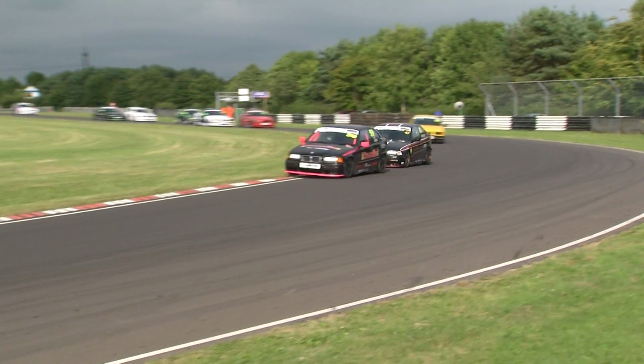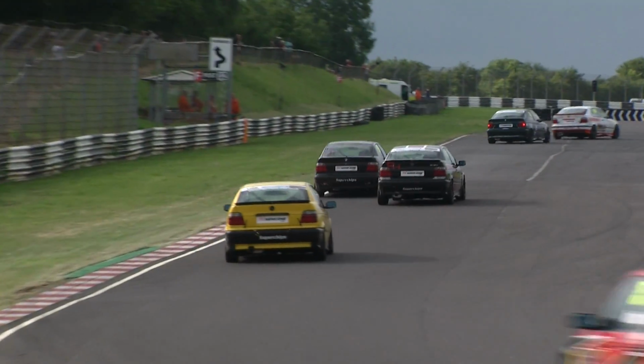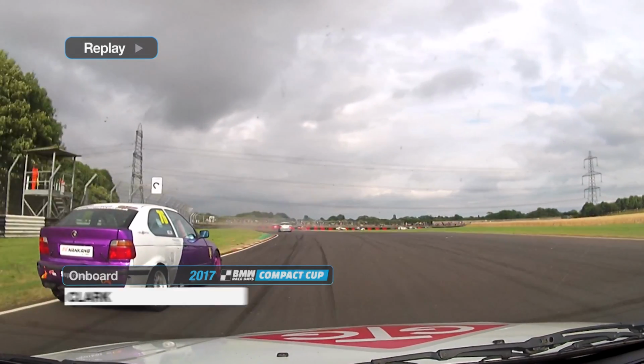There's Ian Jones in 4th, Owen Hunter in 5th. They're now dropping Mark Skeet slightly in 6th. Oh, and a bit of a mistake there from Ian Jones. Hunter tried to get up the inside into Bobby's, but it's quite a short run down into that chicane, so he couldn't make it stick.